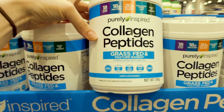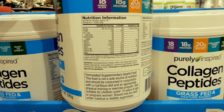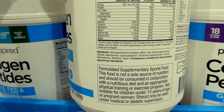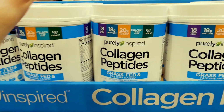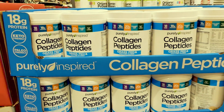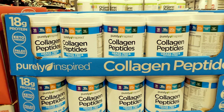And this is really good just in general for anybody, right? Because it's got protein in it, and the collagen is really good for your skin, your body, your bones, everything. This is a 590 gram container for $36 here at our Costco.